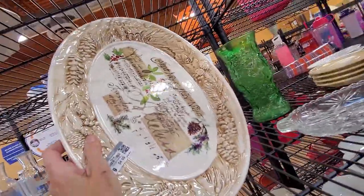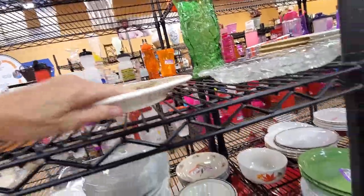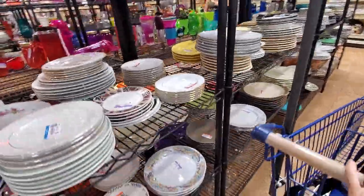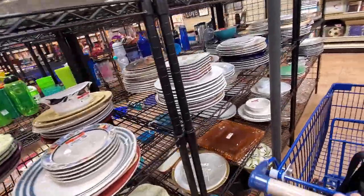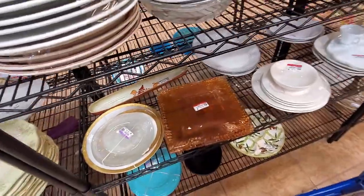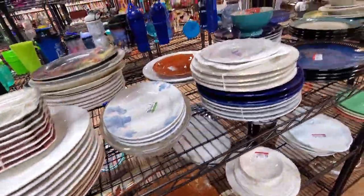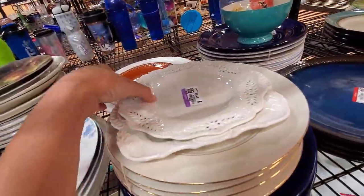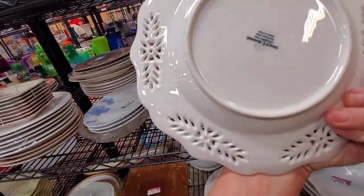Platters are super hard to ship, so I generally don't pick them up to sell online. I will pick them up to sell locally, like in the antique mall booth, if they're really good. And you'll see me touching. That is because I can judge by feeling it, the quality of the glass, the age sometimes.